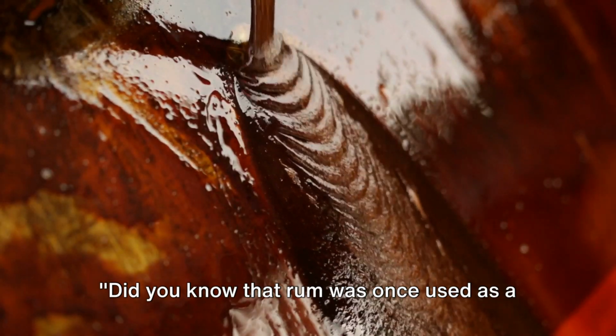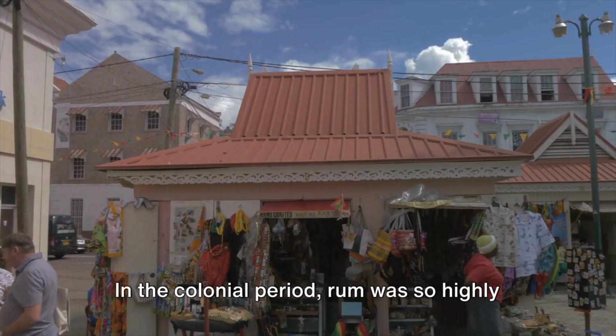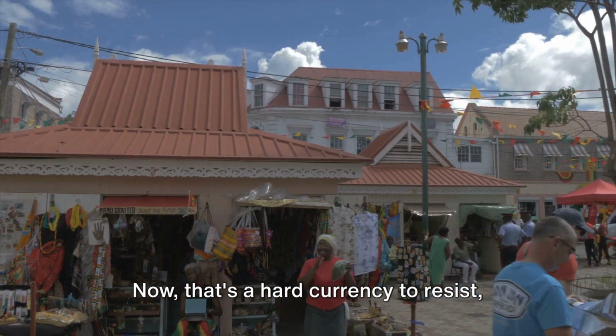Did you know that rum was once used as a form of currency? Imagine buying your groceries with a bottle of rum. Yes, it's true. In the colonial period, rum was so highly valued, it was used as a medium of exchange. Now that's a hard currency to resist, isn't it?